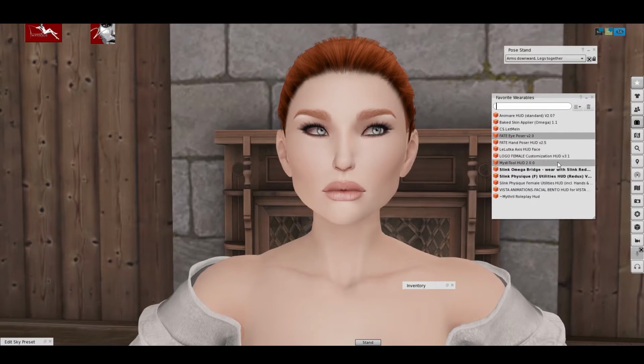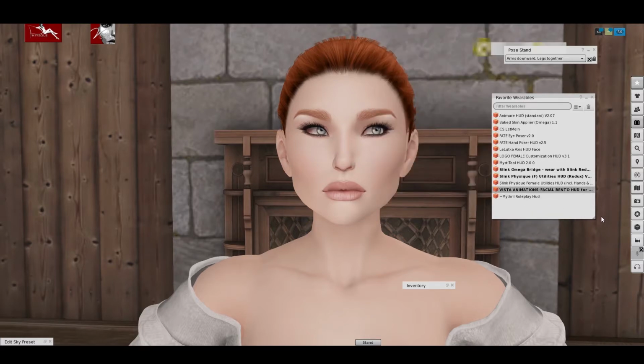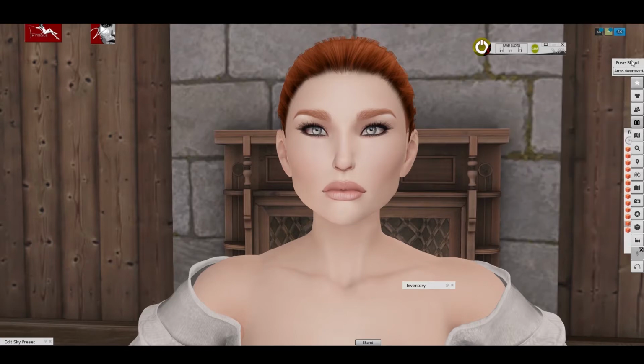Various HUDs for heads and such. I haven't added the Slink one yet. I've just added the body HUDs and the bridge, and this one, the new Vista facial animations HUD, which is going to show up in the corner like that. And I'm going to open it.